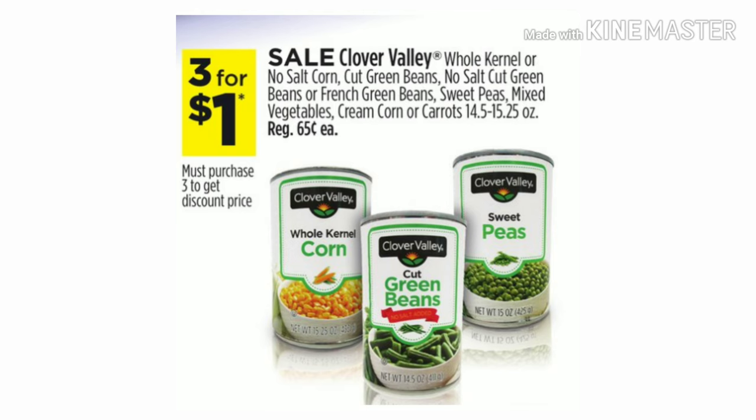All right, now I'm going to go over some of the best deals for the 3-day sale, which is Thursday, Friday, and Saturday. Some of them you don't even need coupons for, and they're actually pretty good deals. This you don't need a coupon for, but the Clover Valley corn, green beans, and peas are going to be 3 for $1, so that might be a time you want to stock up on your canned vegetables.